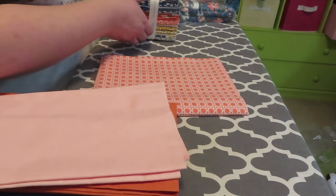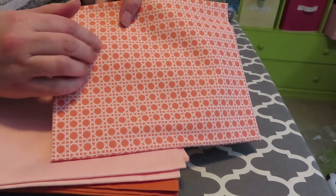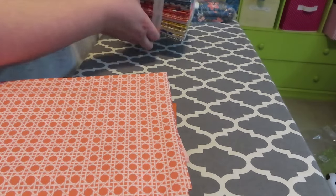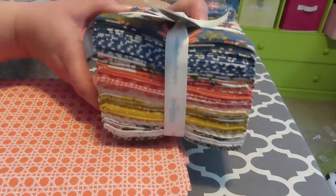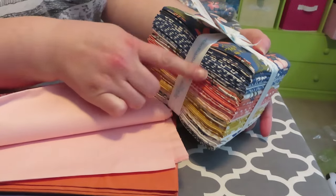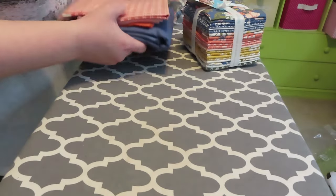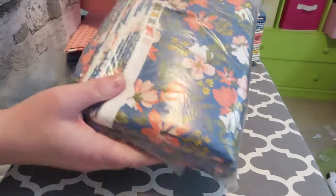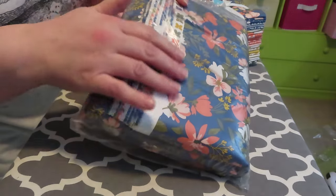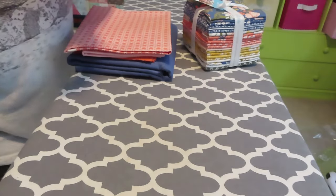And then I also have, for the binding, the salmon weave that goes along with the fat quarter bundle. So again, that fat quarter bundle is called With a Flourish. And so these solids all match the background colors in here. And then for the backing, which I'm not going to take out of the package just yet, this is called the denim main yardage, and it just has the florals all throughout. So I'm just going to set that aside because it'll be a while for that.